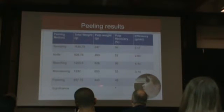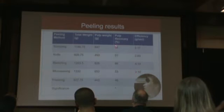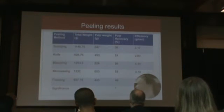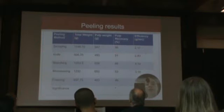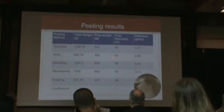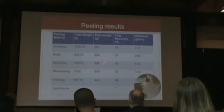Yes. Here. So really what we were focusing on was the recovery percentage of the pulp and the efficiency. Again, we are aiming for the most efficient method. And I'm not sure how to get my face off the screen here so we can see that last thing. Oh, so the pulp recovery rate, you can see that they were significantly different from each other. And the significant difference was between freezing and blanching and between knife peeling and blanching.